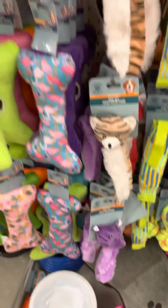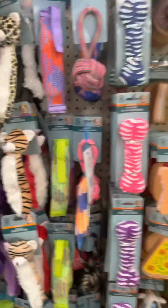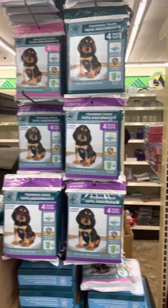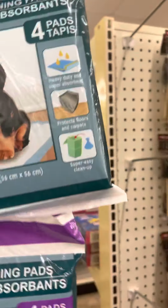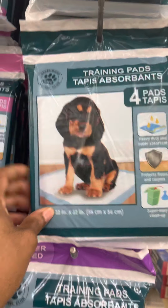Okay, now moving into the doggy items. Moving right along, I hope I'm not making people dizzy. But they also have training pads. So they have 4 training pads, and this kind is baby powder scented, and this is lavender scented and original.